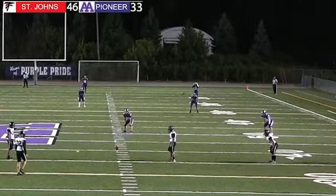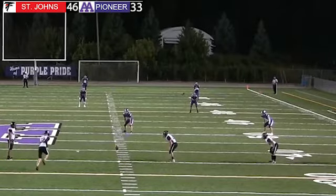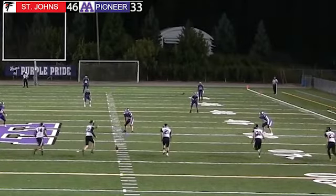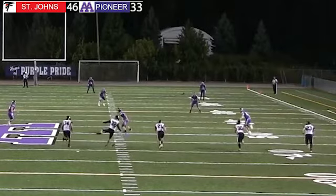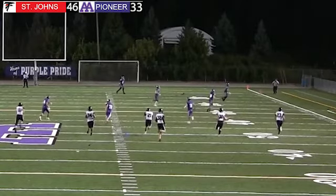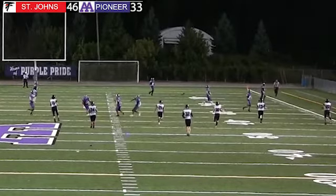Fisher, wide to the right. Wadlington in the slot to the right. Peterson Sand, wide to the left. Trusty in the slot to the left. Atkins, the back in the backfield. He's going to go to Easthope's left. Shotgun formation for Easthope. The safety's 10 yards back for St. John's.